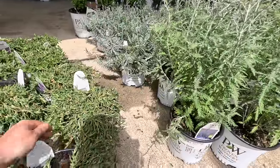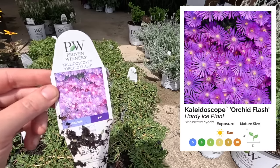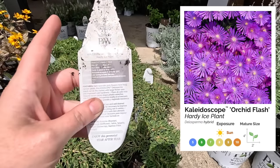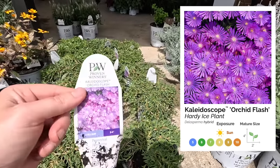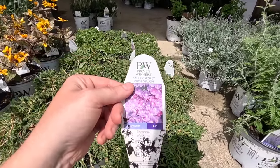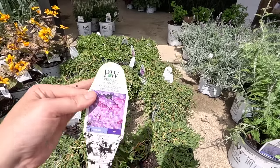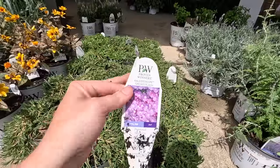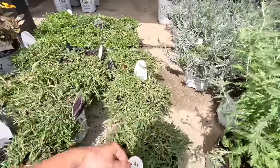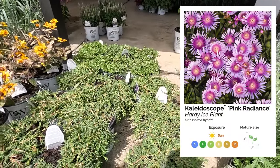Then these are new. These are 2025s, so I'm pretty sure. This is called Kaleidoscope Orchid Flash. These are an ice plant and I'm really happy to get my hands on these. This is a new one for Walters Gardens because these do really, really well in my area and they bloom so early. And when they bloom, it's like a sea of this electric purple color. It's beautiful. They have a couple different colors. I only got two. I got Orchid Flash and then I got Pink Radiance. Isn't that beautiful? And so I'm going to put them all around.